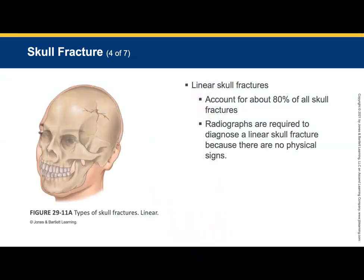Linear skull fractures approximately account for about 80% of skull fractures. If you'll notice here, it runs down the seam of the skull.